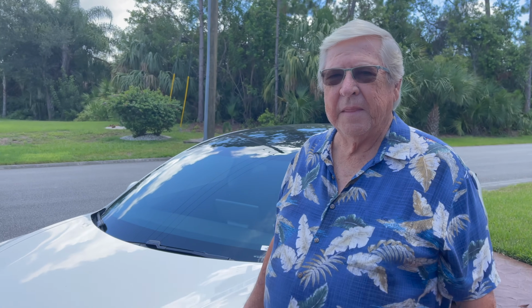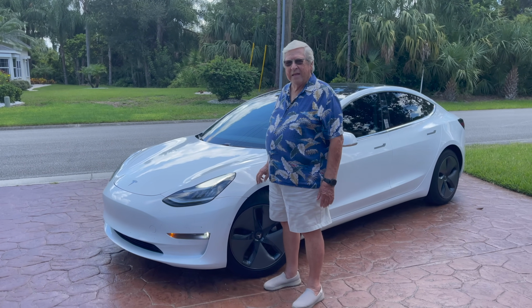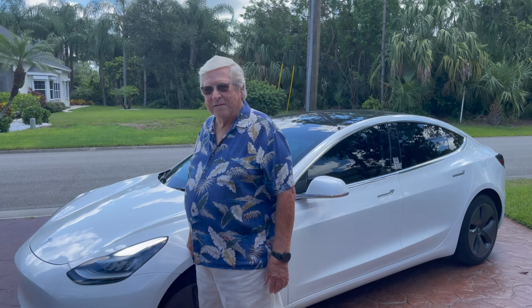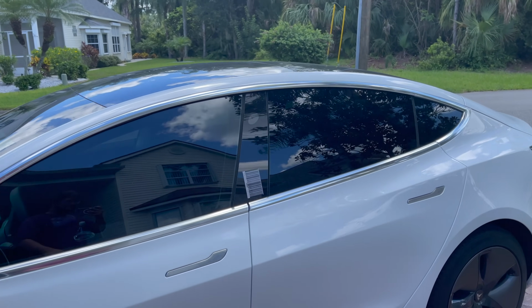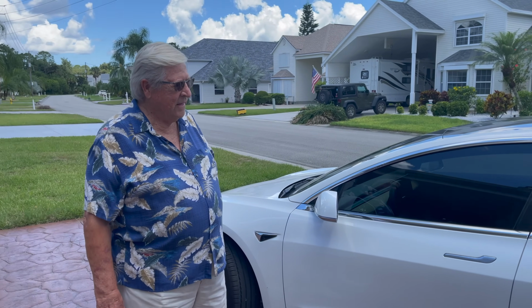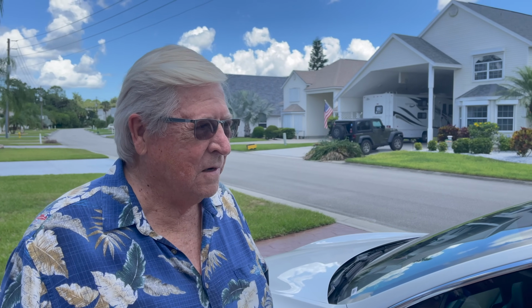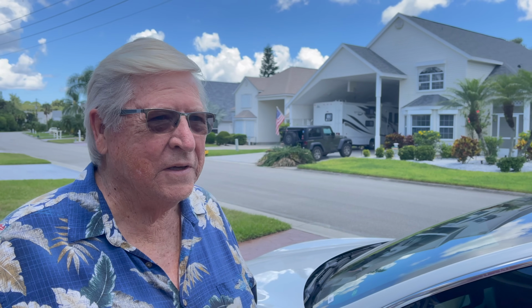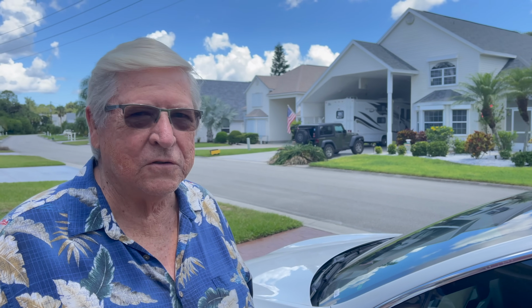Nice. Well, it looks great. Seems to be holding up really well. On the exterior, I can tell you've done some window tinting to it. Yes, I did. And that looks really nice. So really dark Florida tints here. Overall, it seems you're keeping it really clean. Oh yeah, I take it to a car wash. It costs me $19.99 for a month, and I can wash it as often as I need.